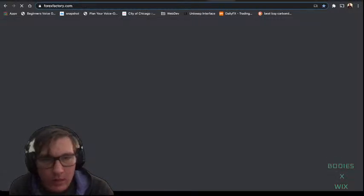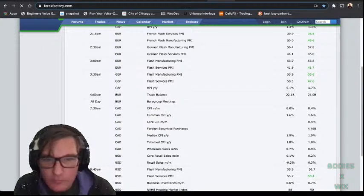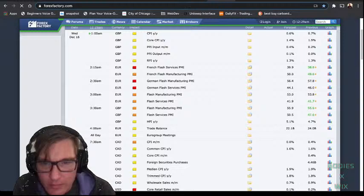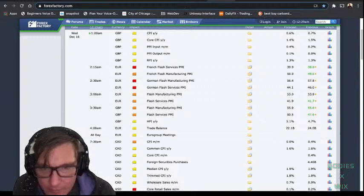I always forget we need to check it off, so Forex Factory. Oh yeah, we got a lot of red candles, a lot of red stuff going on with the euro, huh? In between 2 and 3 a.m., which could also be good things, especially if their manufacturing is coming back, which I'm not for sure if it is. But we'll be finding out around then.